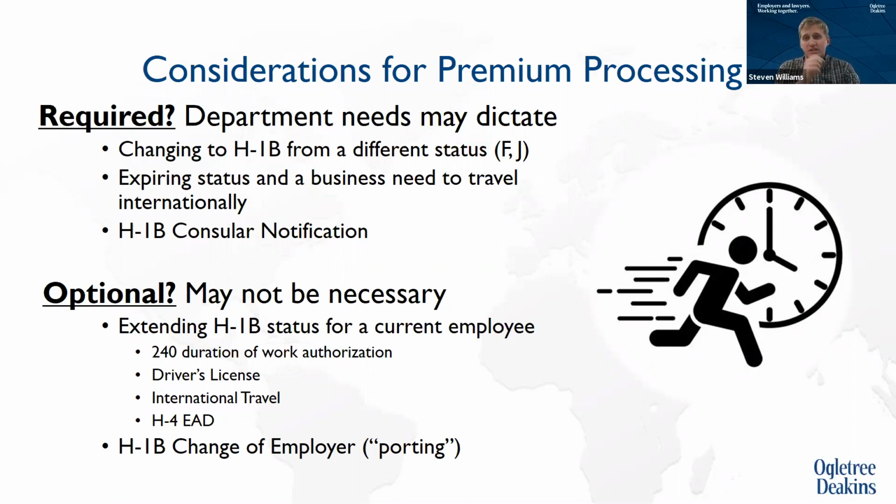If there's not a strong business need, like in those examples given at the top, then it's optional. And it may not be necessary, which means that the department can choose to pay for it, or the individual can choose to pay for it. That's always an option. Normally, the individual can't pay for any other parts of the process, but this is an exception for the premium processing fee.